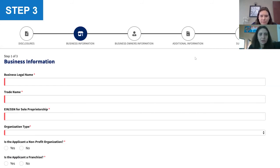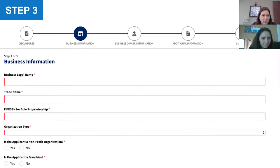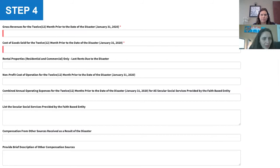Joanne, can you switch back to that front page that was asking for revenues and expenses? Sure can. There you go. I think there was a question that says there was no place to put expenses. I think you've got a line item there that says combined annual operating expenses. That is right below the cost of goods sold. So you've got gross revenue, then cost of sales, then the line item that's just for rentals. And then below that, once you get past the nonprofit, it says combined annual operating expenses. This is where you would put your expenses. Okay, I think I answered a couple of people who were asking about that.